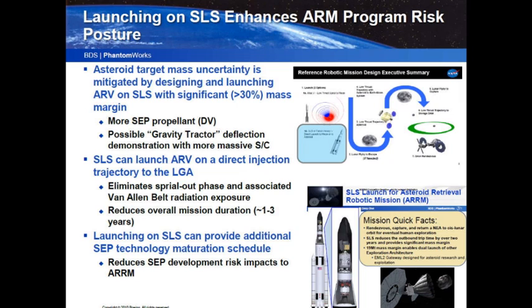You can launch on a direct injection trajectory to lunar gravity assist or straight to the target, depending on what the target is. It eliminates the spiral out phase and saves you about 2 years on the overall mission duration, or 1 to 3 years, depending on where you're going and how big it is. But the additional SEP technology maturation schedule that SLS provides is a real benefit too. If we push back the notional launch date to when SLS is flying a Block 1 configuration, that gives the technology folks a little extra time to get the SEP up to the right TRL. And a little extra schedule margin is always good when you're running a development program.